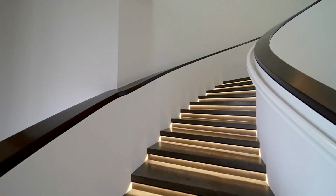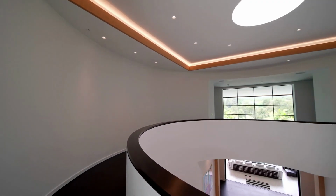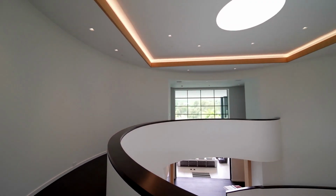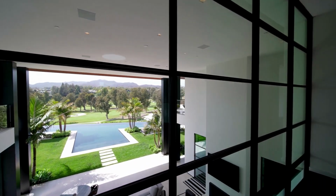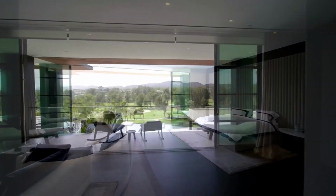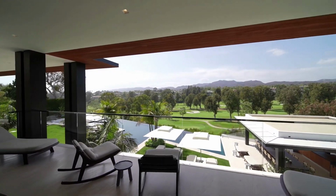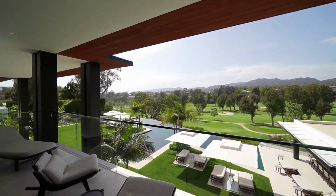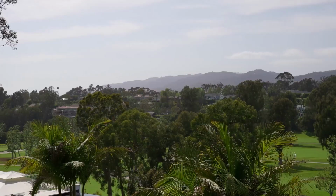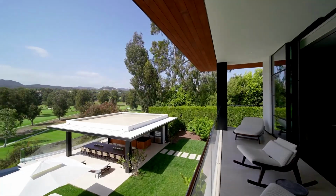Up the LED staircase we go, and we enjoy the two-tone colors here as we head on up and see that raised ceiling with a skylight, and then views out again through the framing over that impressive pool. Into the main bedroom here, out onto the balcony, sliding doors, and then we see trees forever and the hills in the back of Santa Monica looking so good. And the golf course, makes you want to go out and have a game.